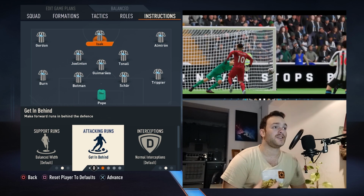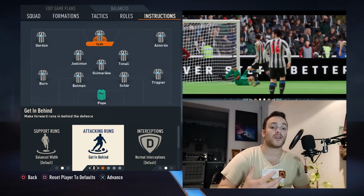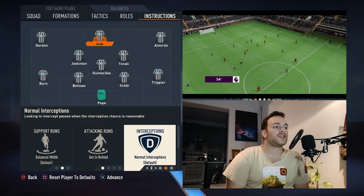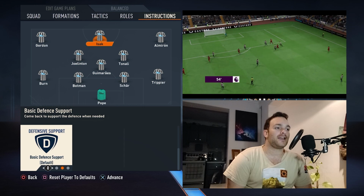He is very, very pacey, so he can break into that space that hopefully the back line does tend to leave in behind for him. Normal interceptions will be on, and of course he will have a balanced defensive support.